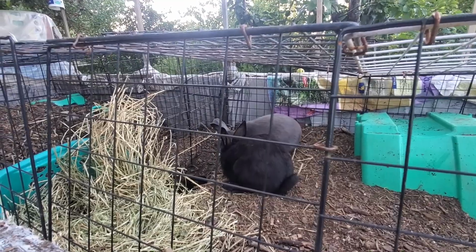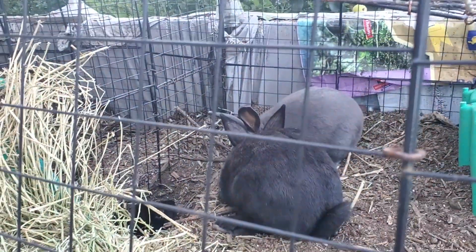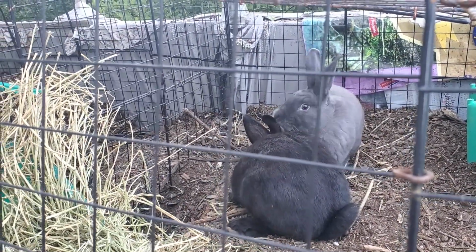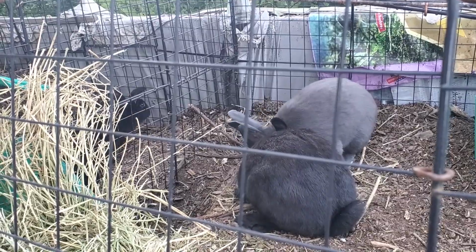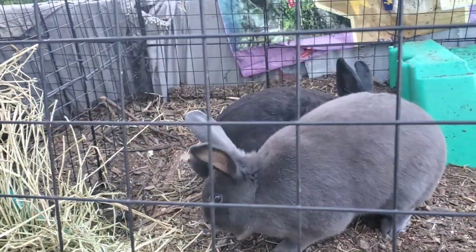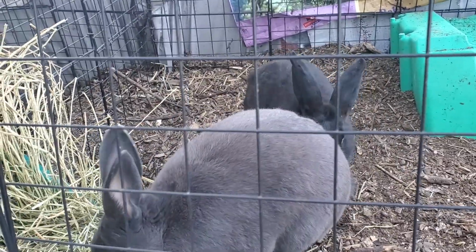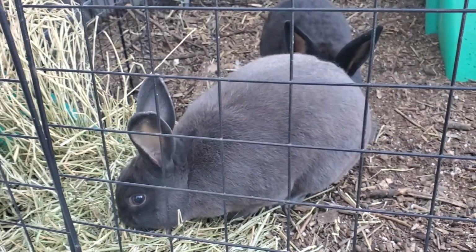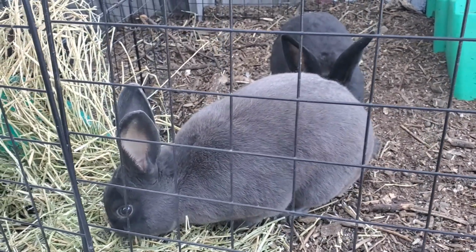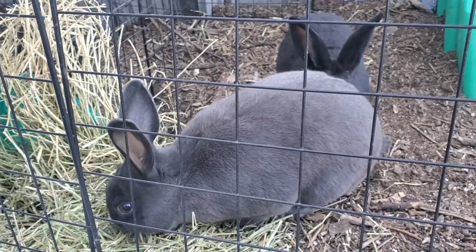I am a little bit worried that we're going to end up with fighting because we got 2 females and 1 male in here now. He's very interested in the dirt. Not so interested in them right now. He probably will be. Fat little guy that he is. You're so fat. Yes, you are.